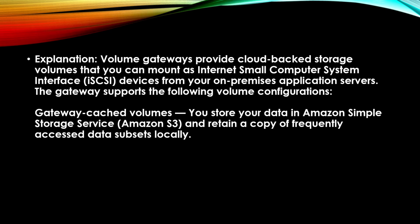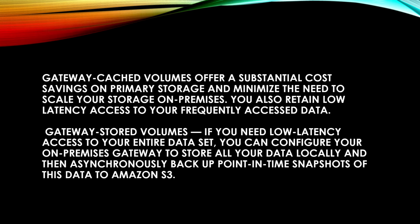Explanation. Volume gateways provide cloud-backed storage volumes that you can mount as Internet Small Computer System Interface devices from your on-premises application servers. The gateway supports the following volume configuration. Gateway Cached Volumes. You store your data in Amazon Simple Storage Service, that is Amazon S3, and retain a copy of frequently accessed data subsets locally. Gateway Cached Volume offers a substantial cost saving on primary storage and minimizes the need to scale your storage on premises. You also retain low latency access to your frequently accessed data.